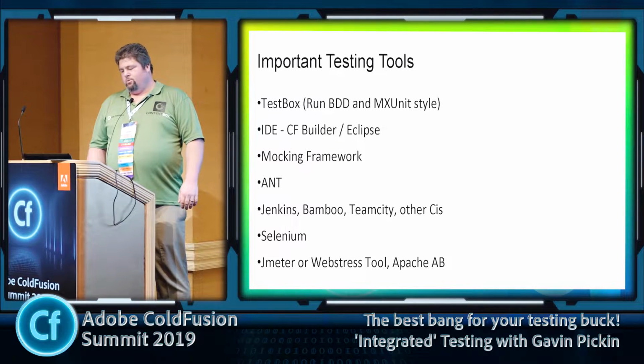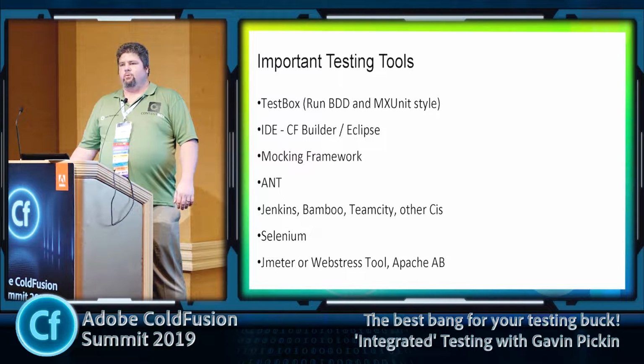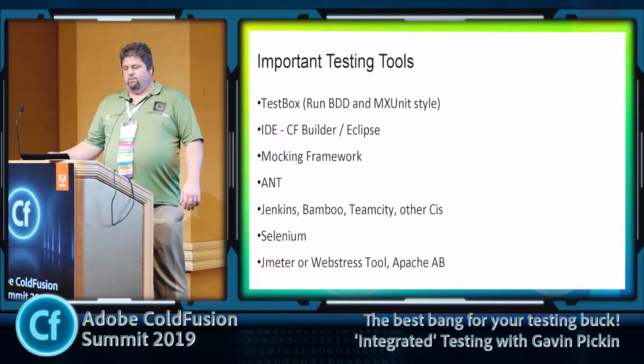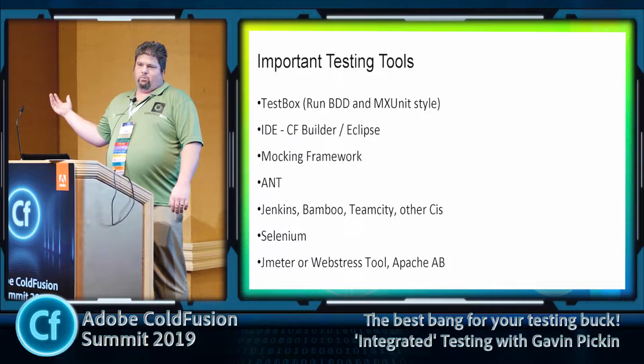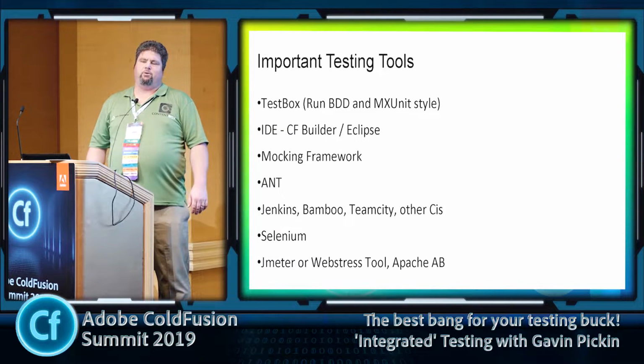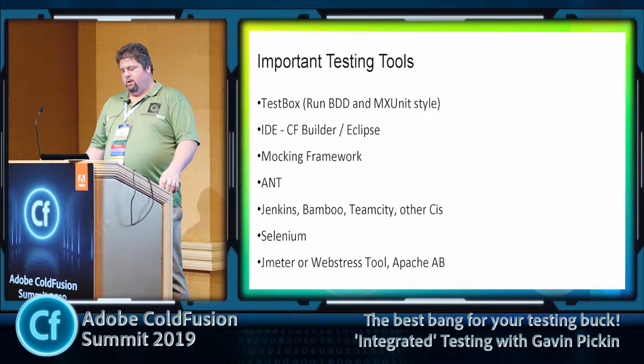So, important testing tools. TestBox is testing software from Ortus Solutions. It's free and open source. It's built on top of MXUnit. MXUnit was an older one. When those developers all left ColdFusion, we took over, built it up, and made it bigger and better.